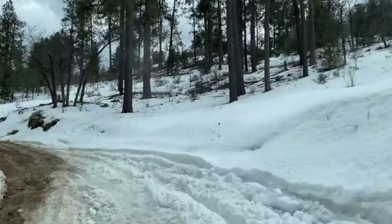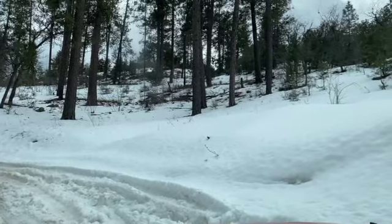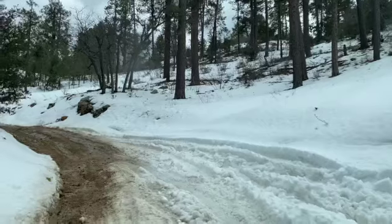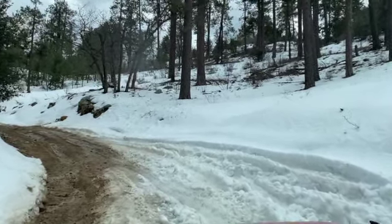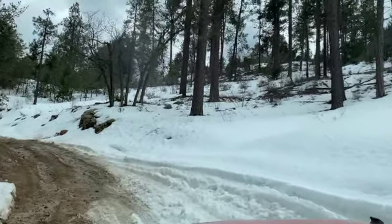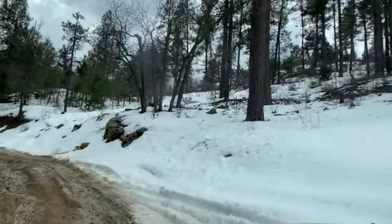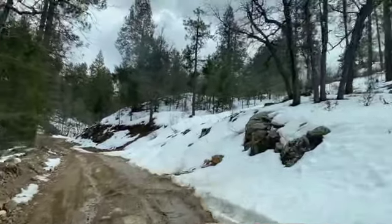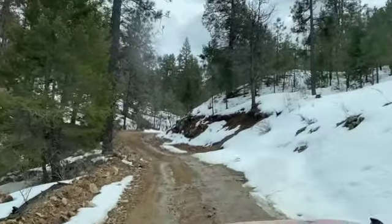Okay, now you do not want to stop that. I just finished saying that. That's exactly what happened. Put it low. My luck. As soon as I mentioned stopping, we get stuck. Couldn't believe it. Good thing we have four-wheel drive.